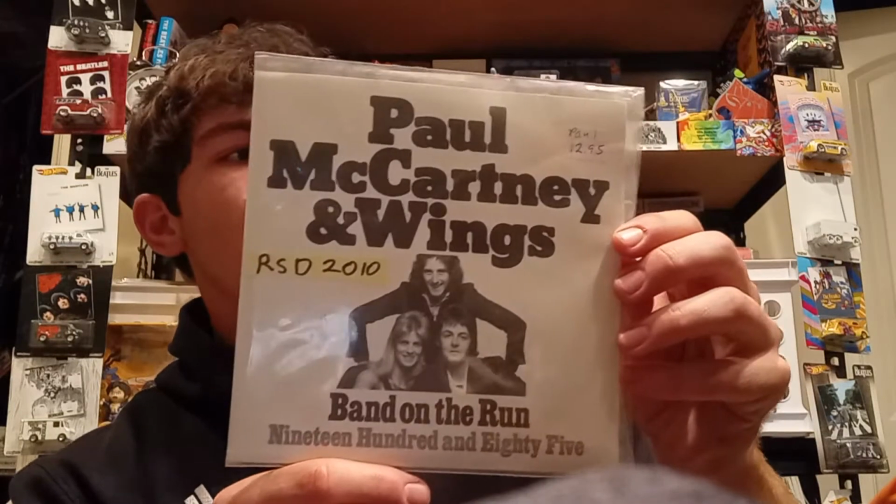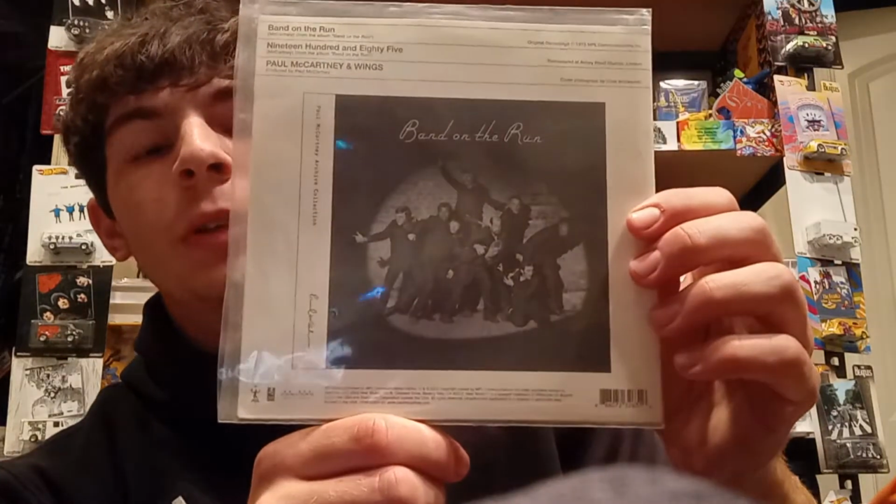So that's the only Beatles 45, and believe it or not, record store day purchases are not over yet, because we have one that goes way back from 2010. We have Paul McCartney and Wings, Band on the Run, backed with 1985, and this was released in 2010. This was released a couple years before I started collecting, probably about 4 or 5 years before I even knew what record store day was.